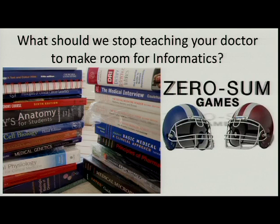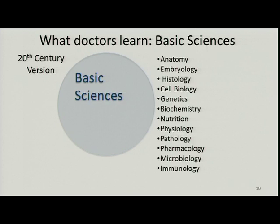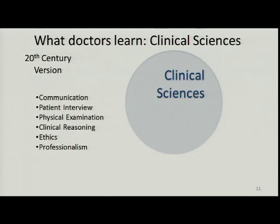So the 20th century version of what doctors should learn was there's these two big buckets. There's the basic science bucket, and a lot of us in the old curricula spend a year learning this stuff. And then there's the clinical science bucket, and a lot of us spent the subsequent years learning this stuff, how to interview people and communicate with them, examine them, reason, and so forth.